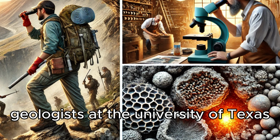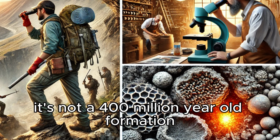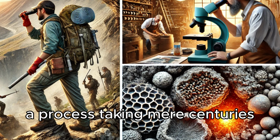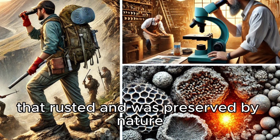Geologists at the University of Texas re-examined the rock. Their conclusion: it's not a 400-million-year-old formation but an iron concretion. These form when minerals clump around an object, a process taking mere centuries. The hammer, a mundane 19th century tool that rusted and was preserved by nature.